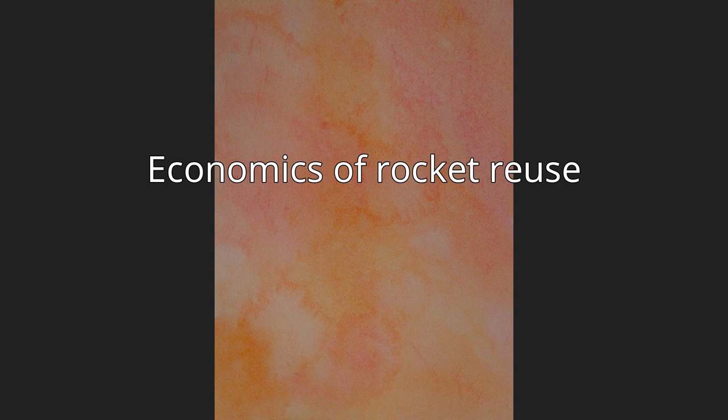SpaceX began reflight of previously launched booster stages in 2017. The first reflight was accomplished in March 2017, nearly a year after the booster's maiden flight. The second was in June 2017, only 5 months after its maiden flight. Both were successful, and both insurers and launch service customers are readily supporting the newly emerging market in launch services provided by multiple-use boosters.